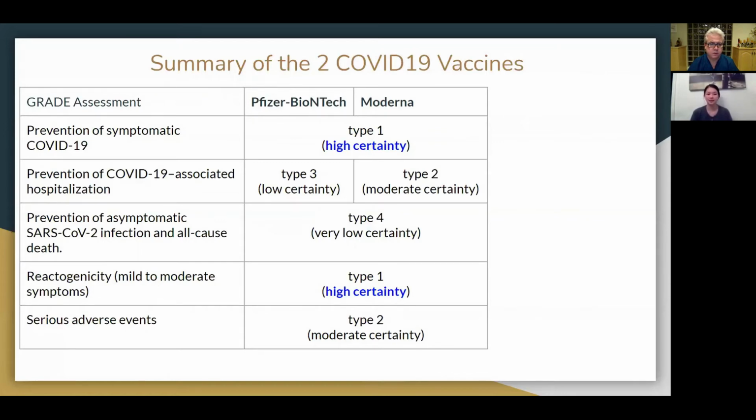And reactogenicity, which are mild to moderate symptoms after you receive the vaccination, is rated high certainty for both Pfizer and Moderna. As for serious adverse events, both are rated moderate certainty.